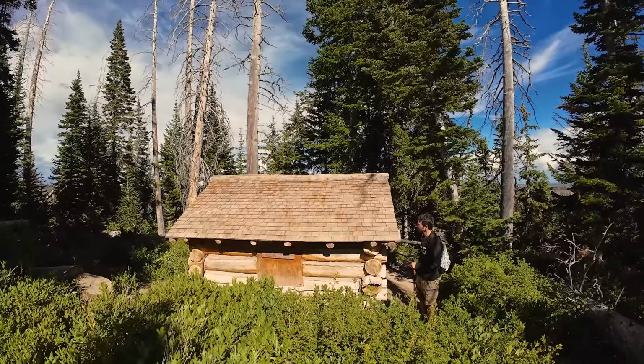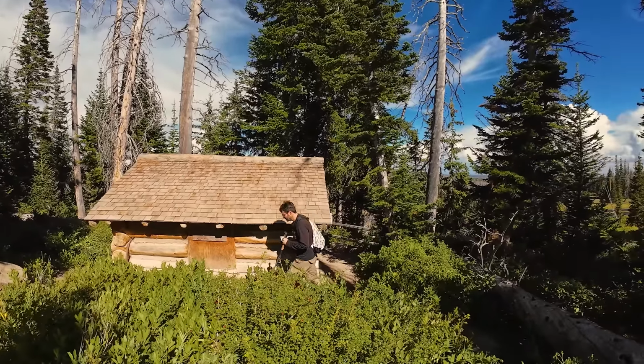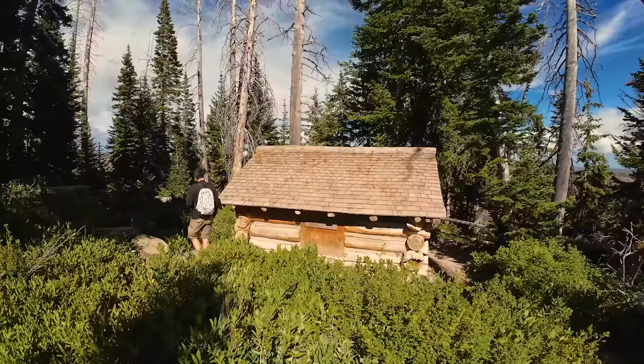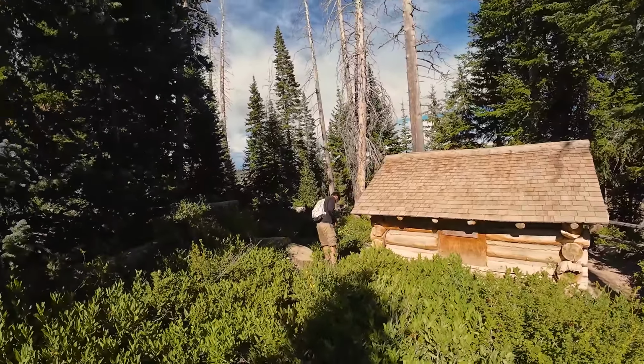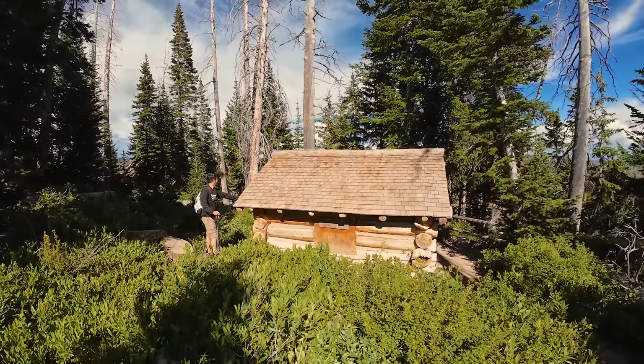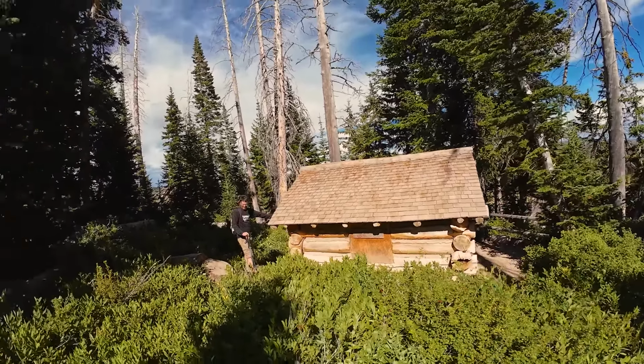Welcome to the tiny portion of the Cedar Breaks Lodge. This is called the History Mystery. It's super cool because the small structure that remains of the Cedar Breaks Lodge was constructed by the Utah Parks Company between 1924 and 1926. So a lot of it was removed, but this still remains.